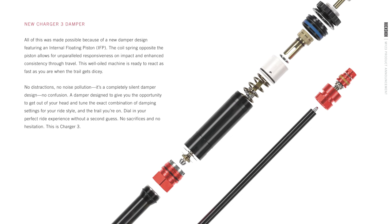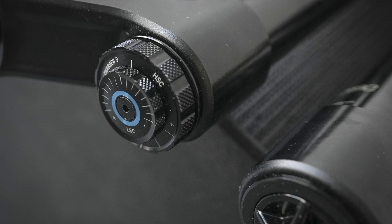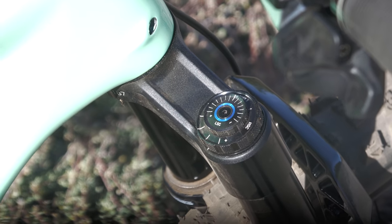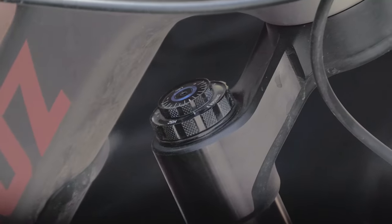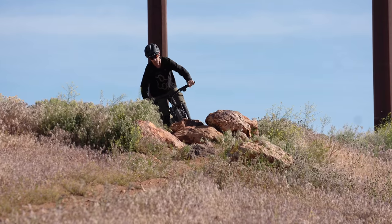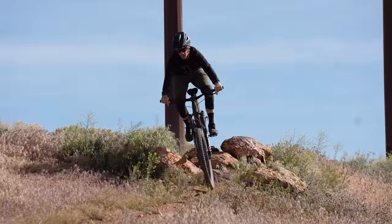High-speed compression has 5 clicks of adjustment. It comes set in the middle, zero position. From there, riders can move 2 clicks in either direction. RockShox is calling the move from zero to either +1, +2, or -1, -2. Low-speed compression has 15 clicks of adjustment. Again, the tuning principle is to start in the middle and move in either direction, plus or minus, by 7 clicks.